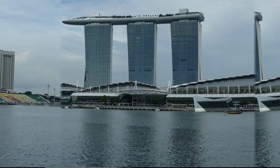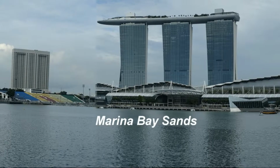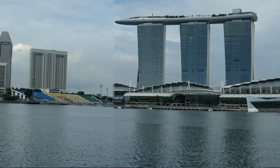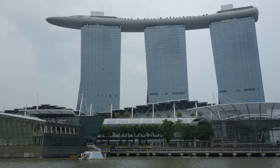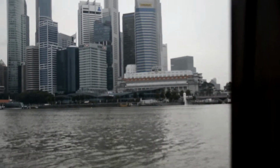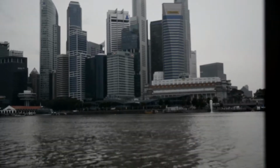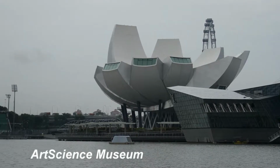With so many intriguing new developments in and around this area, Marina Bay and the Singapore River have become popular venues for world-class events such as the annual New Year's Eve fireworks countdown and the world's first ever night race, the F1 Singapore Grand Prix. Did you know that during race season, hotel rooms overlooking the street circuit can go for up to $13,000 a night?